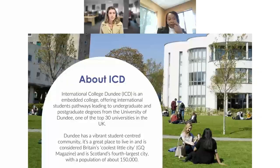Then Dundee, a lot of people like to term it Fundee because there's so much to do here. It's the fourth largest city in Scotland, and it's very, very vibrant and very friendly. And among our institutions that I've mentioned, it's one of the top 30 universities in the UK. So another great choice for students.